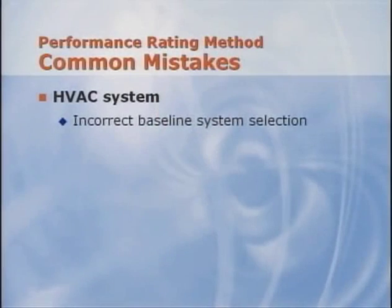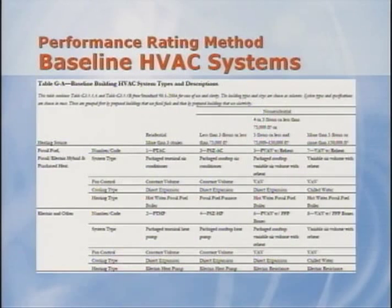Next, I'll cover the common errors made when modeling HVAC systems using the performance rating method. The most common error is incorrectly selecting the appropriate HVAC system type for the baseline. Appendix G includes a set of tables to define which HVAC system to assume for the baseline. For small, low-rise buildings, this is often packaged rooftop air conditioners or heat pumps. For mid-rise buildings, the baseline system is a packaged rooftop VAV system, and for larger or taller buildings, the baseline is VAV with chilled water, as you saw in our previous examples.